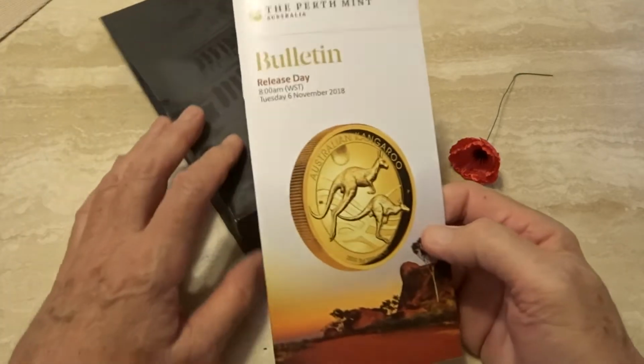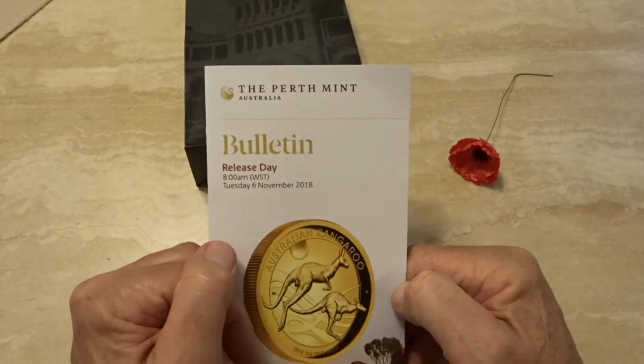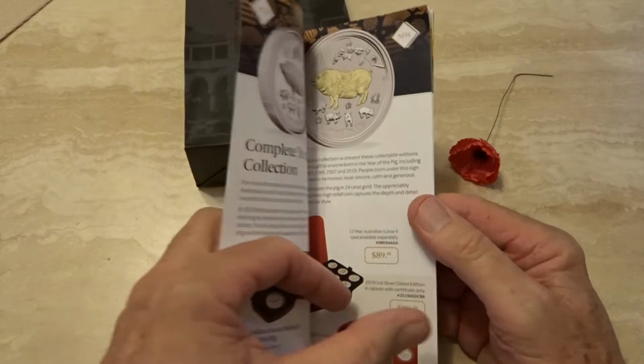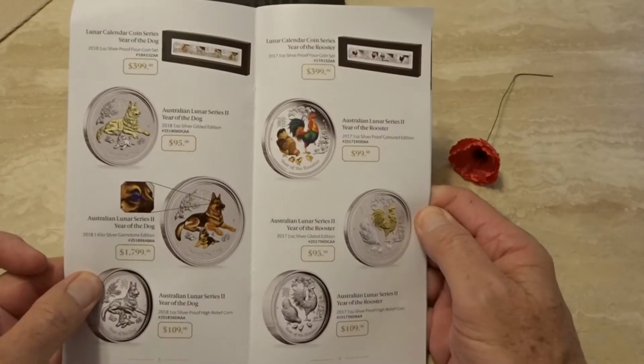Yeah, hi everybody. We're into November now. So let's take a look at the current release of Perth Mint coins. There was actually nothing here that I decided to go with this month.